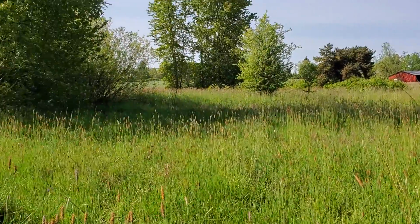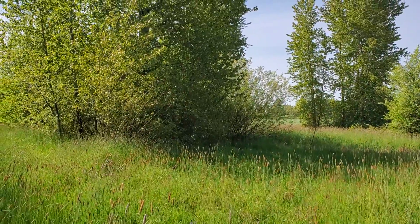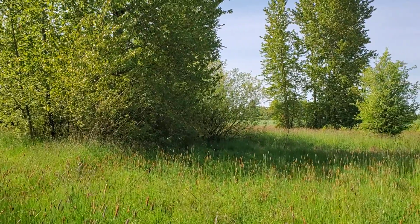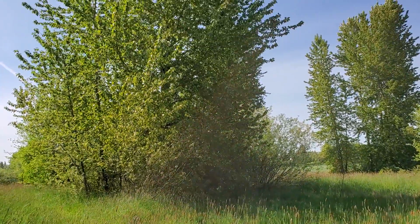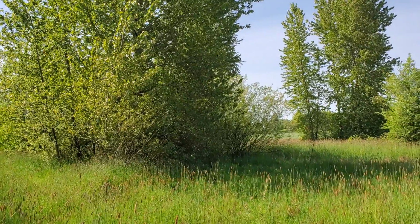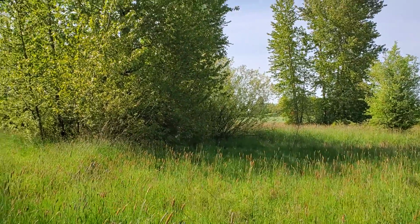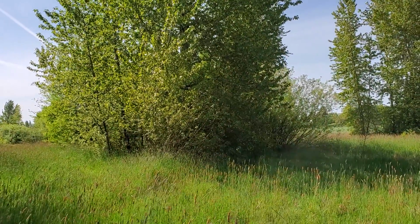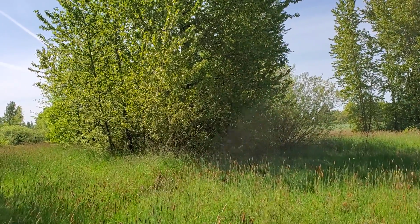The other thing that's there with the cottonwoods is willow trees, and we can see them better a little bit on the other side. Now, since they've been here for so long, they've got some good stories to tell. They are plants that love wet feet, so they're a good indicator that we're in either a streamside or a wetland.